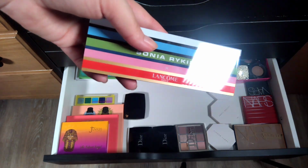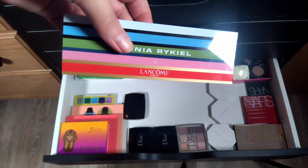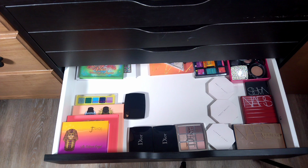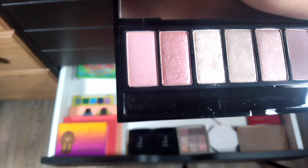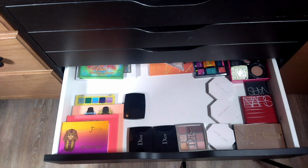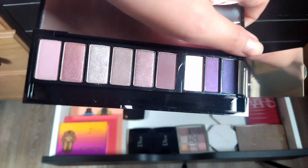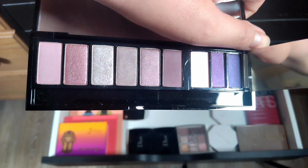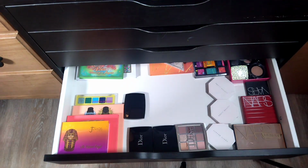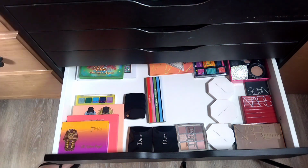This is the Sonia Rykiel Lancome palette. This was made years ago, so I was able to find it on, I think it was Poshmark, because I missed it. It was kind of nostalgic. I really love these colors. And the little door here has purples. I don't care for those purples. I like more the pale pink next to it, but yeah, I really like this one. So I'll be keeping that. And I love the packaging and everything.